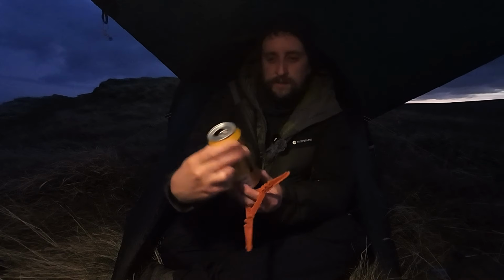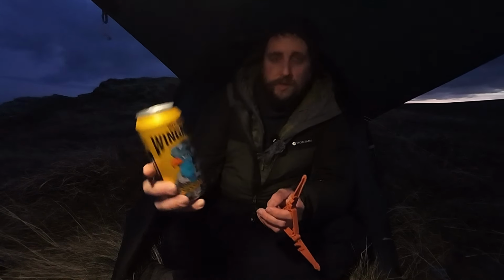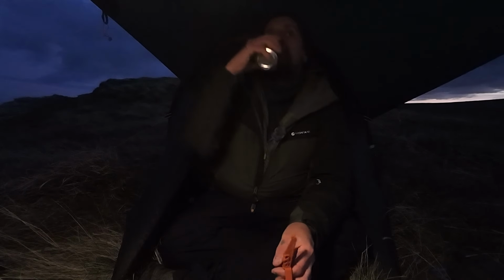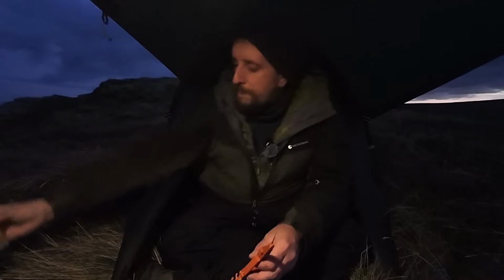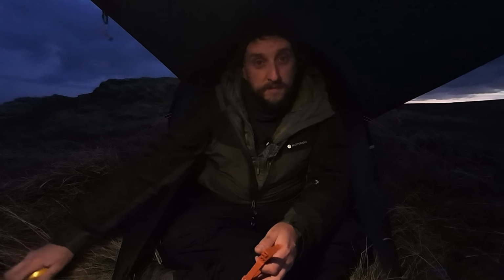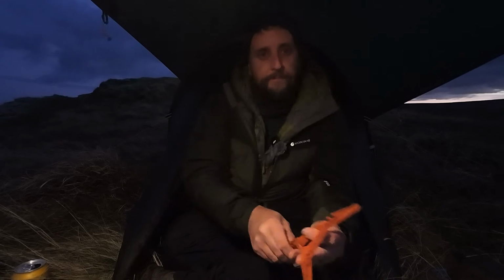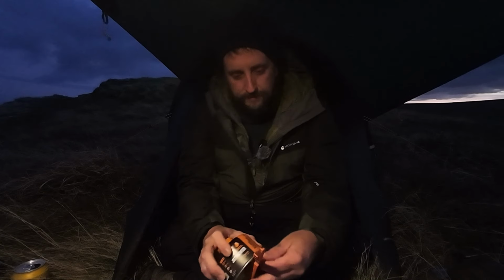Got a new beer tonight, the Brewdog Wingman. I've not had this before, but it's pretty good. My neighbour always gets it, I always see it in the recycling bin. So I thought I'd give it a try, it was in the co-op. Yeah, nice little beer to go with my chili.